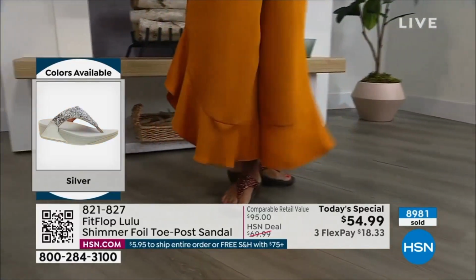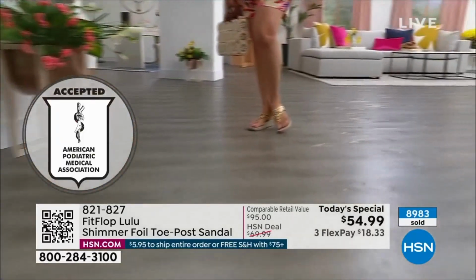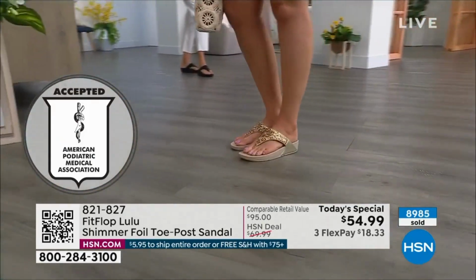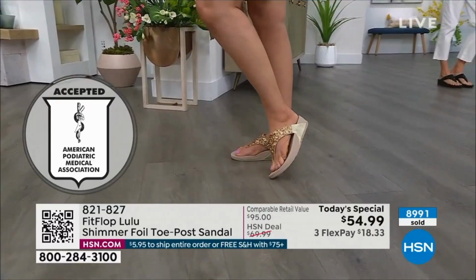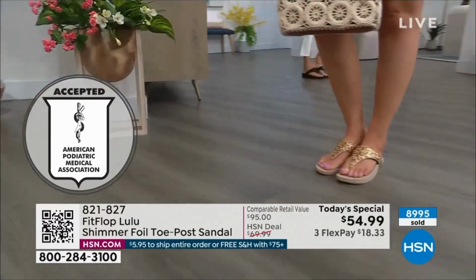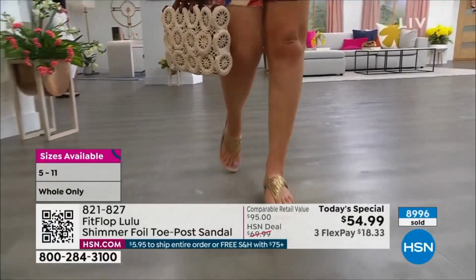Yeah. Because sometimes when you see a wedge, it's misleading. You could think, oh, those are gonna be heavy and clunky, but they can't be, because the American Podiatric Medical Association gives their seal of acceptance on every single pair of FitFlop that we make. So it's not just this amazing Today Special that's exclusive to HSN. All of our shoes, all of them. So you just pick what you love. Right, exactly. You don't have to think about, will this hurt me?